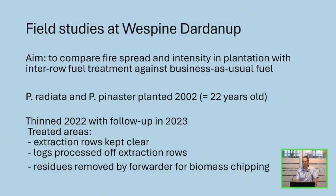Because we had a fairly dry autumn in 2023, some burning that was planned for then wasn't able to go ahead, so that work was held over. There was a follow-up thing in 2023, and that involved removal of commercial wood. I've got a couple of slides to show this in a minute anyway.